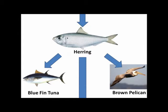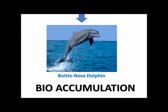Small fish like herring can usually detoxify most of the oil fast enough to survive, but we have to remember they are prey to animals such as bluefin tuna, brown pelican, and also bottlenose dolphin, who is a large predator who can eat up to 10 to 20 kilograms of fish every day. Bioaccumulation can happen, where oil in their system from eating the fish is taken up faster than the dolphin can get rid of it, creating a toxic buildup.